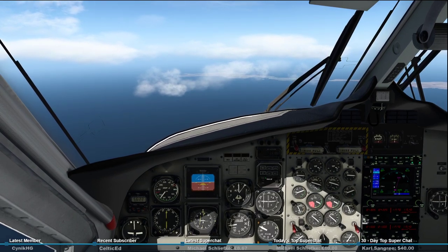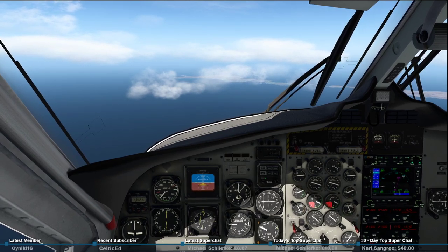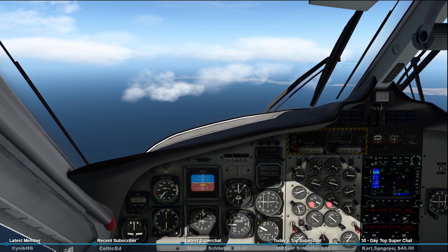No, I mean, if you use the same cost index, again, your speed will change based on the top of climb wind, but your descent forecast speed will be fixed. Indicated airspeed, that is.